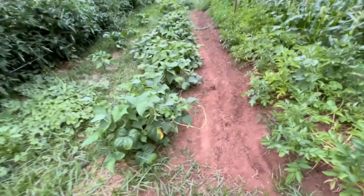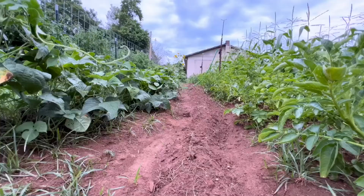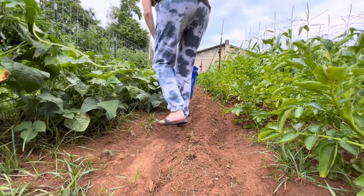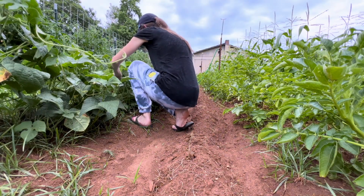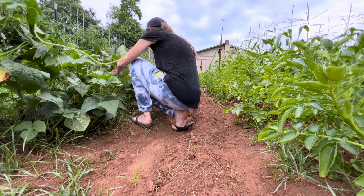All right, let's see what we got in the way of beans here. Look at those clouds. Looks like the sky's gonna open up. It's definitely made it cooler, which is quite nice.